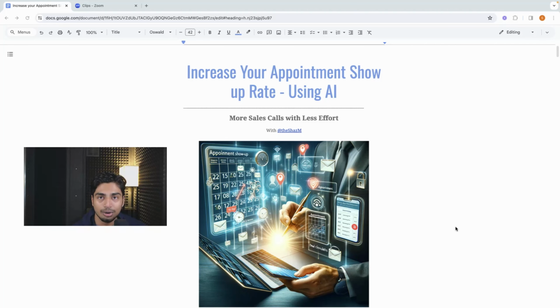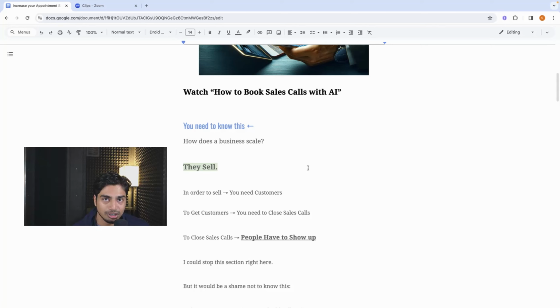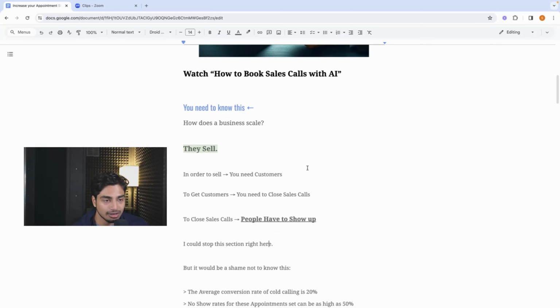Let's hop right into how you could increase your appointment show up rate using this AI system. So let's get started with this 25-page value-filled document by starting off with something very simple that everyone has to understand. How does a business scale? They sell. Business 101. If you don't sell, you don't scale.